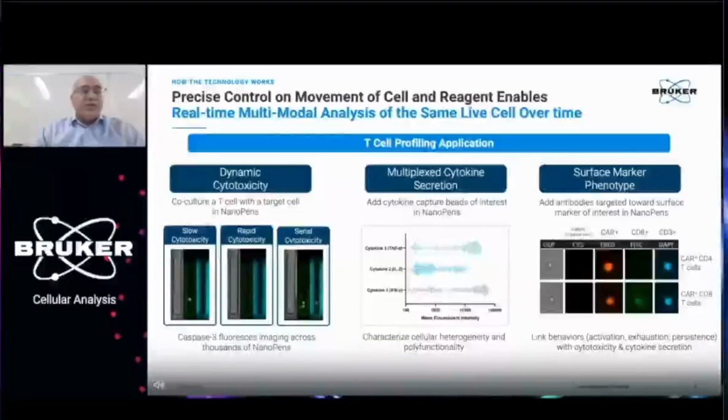And by doing that, you can determine if the T cell has a slow or rapid cytotoxicity phenotype. You can also assay the serial killing capability of T cells without getting exhausted, which is really important for cancer treatment. And then you can quantify up to 3 cytokines in one single experiment.